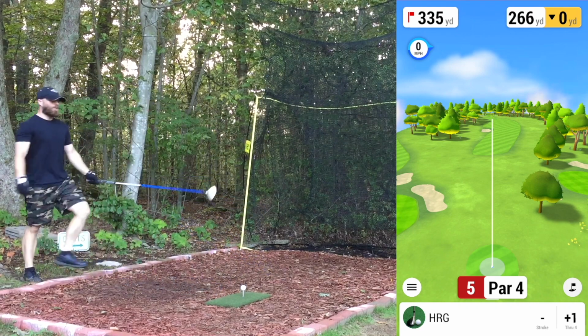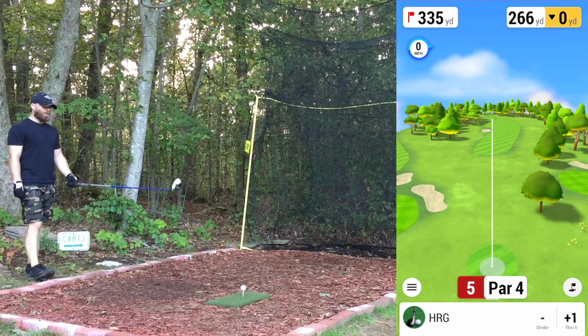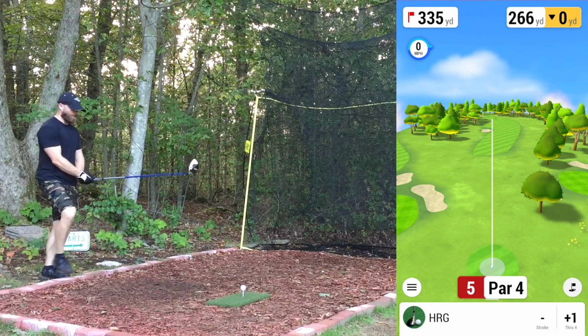I can definitely tell. Driver's not too bad. Obviously, wedges are kind of. It just depends on the day, but I can definitely tell when my back is starting to get fatigued. The biggest difference, in my opinion, is the hybrids. I lose a lot of distance with the hybrids, and then some of the longer irons too.